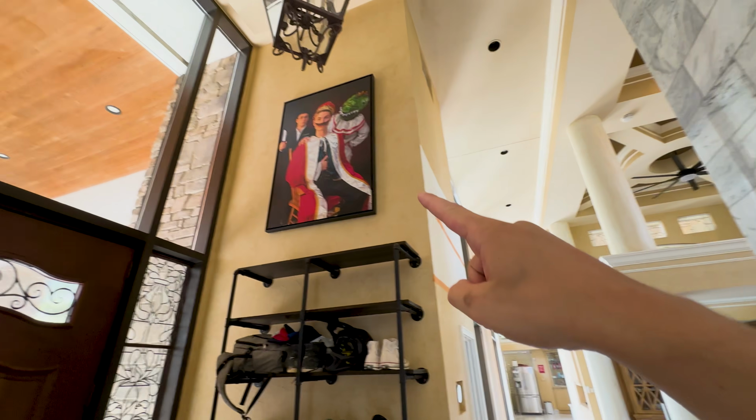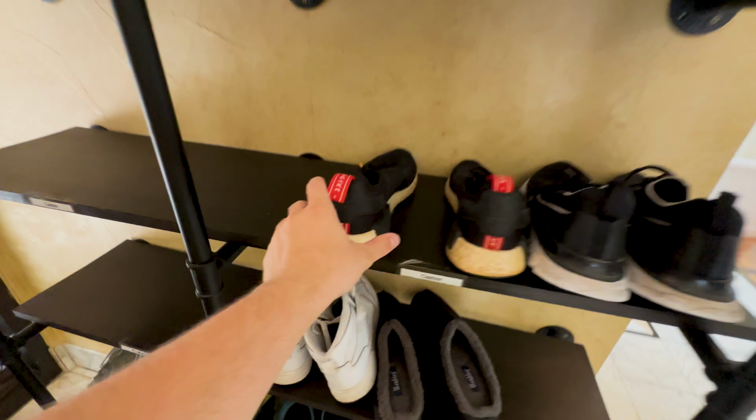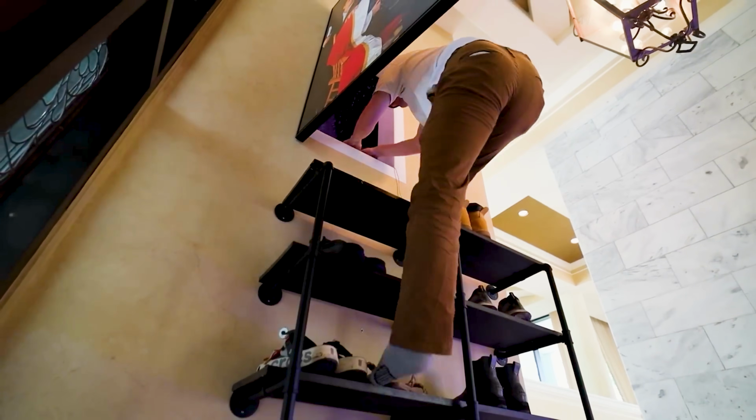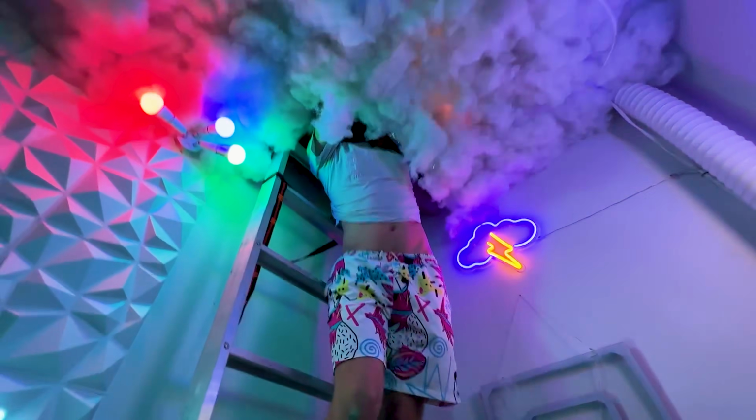And last but certainly not least, the most viral of them all. That thing right there. So this hidden room is revealed by a secret opening mechanism built into this shoe. Using the shoe rack as a ladder, you have access to a fully decked out gaming room that even has a realistic cloud ceiling with simulated lightning. Because why not? Oh, what?